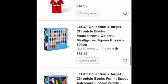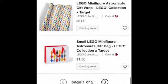So here you can see the plushes that I was talking about and other colors that are available. Also the gingerbread and the Santa Claus.